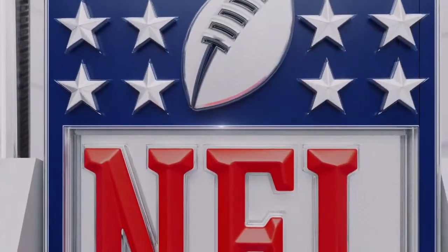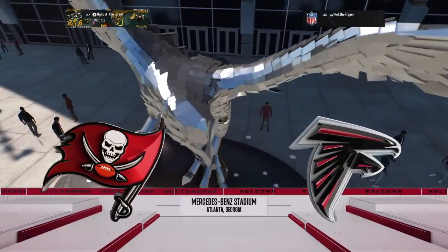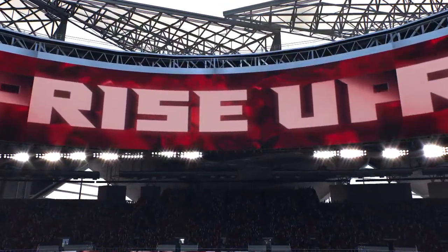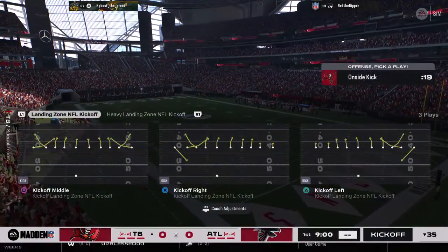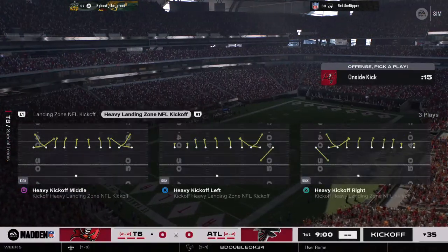Steps from where the Georgia Dome stood and the Falcons played for a quarter century. We're looking at the team's home since the 2017 season, Mercedes-Benz Stadium in Atlanta. Today, there's an NFC showdown between the Tampa Bay Buccaneers and the Atlanta Falcons.